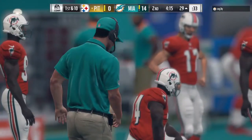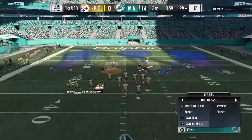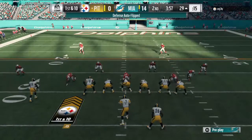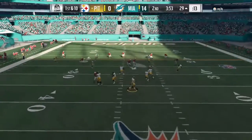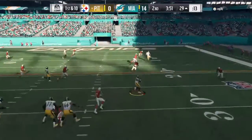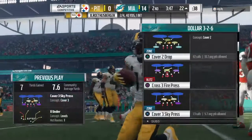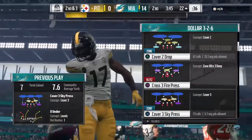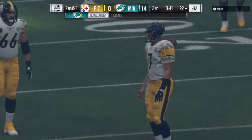2nd and 2 is prime time for a little bit of a gamble, isn't it? Open up the playbook, go play action, toss that bad boy deep. But in this situation, go ahead and give it to your back. Let him pick up a first down. Keep the sticks moving. Here's Roethlisberger. Throw complete there. Rodgers. And he'll be a couple yards shy of the red zone here at the 22-yard line. 7 yards, the pickup on the pitch and catch.